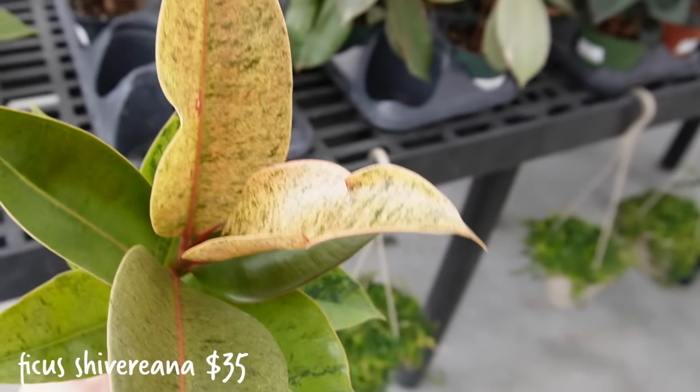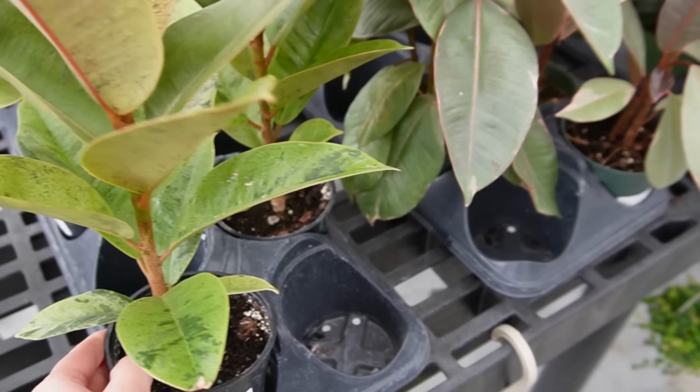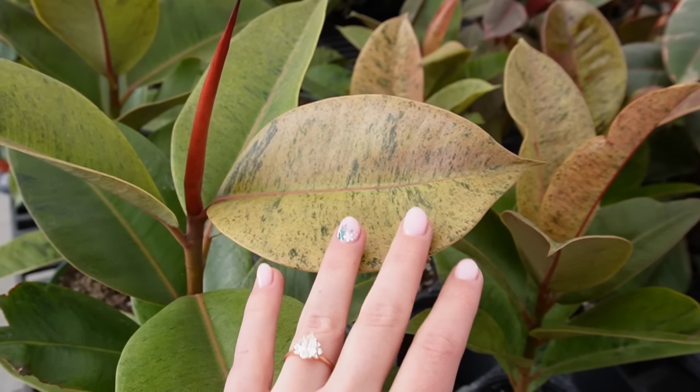Mine recently croaked on me, and I kind of want a new one, but I think I definitely need to get a bigger one. This one's 50. Sometimes buying a bigger plant is just easier.